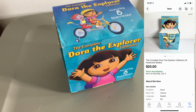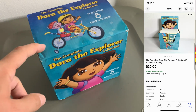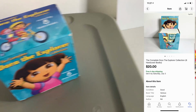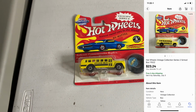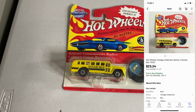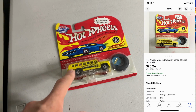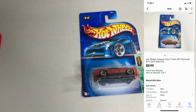Next up, I sold this Dora the Explorer book lot collection. This ended up selling for $20. It'll ship media mail. Sold one of these vintage Hot Wheels collection school buses. Haven't sold one of these in a while. This one sold for $23.24, solid sale there. I think I still have another one of these I can sell. Sold one of these Treasure Hunt Hot Wheels. This one sold for $9.99.